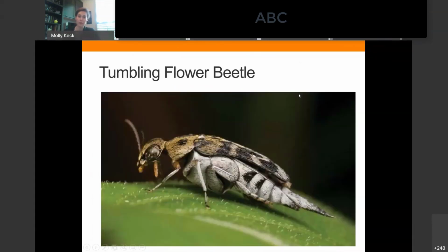This tumbling flower beetle, I find these a lot of times on my lantana if I look close enough, but they're pretty teeny tiny little things. But if you notice, they have a lot of hairs or scales almost covering their body. Their wings don't cover their hind end. It almost looks like they have a stinger on the very end of it, but they can't hurt you. They're pretty harmless, but they're a cool little pollinator. You really have to open your eyes and look for these guys, though.